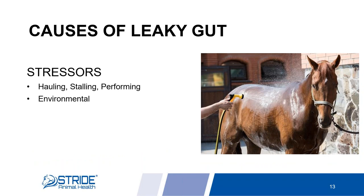So the next stress that I want to talk about is environmental stress. Horses in our lives now are coming and going and living in all kinds of geographic regions. You've got horses that had been living in Florida, and now they're moving to Colorado. Or horses that had been living in Washington, and now they're going to spend the winter in Florida, or New York to Texas, or California to Maine. Horses are moving all over. Sometimes we forget that those horses have to adapt to that new environment.